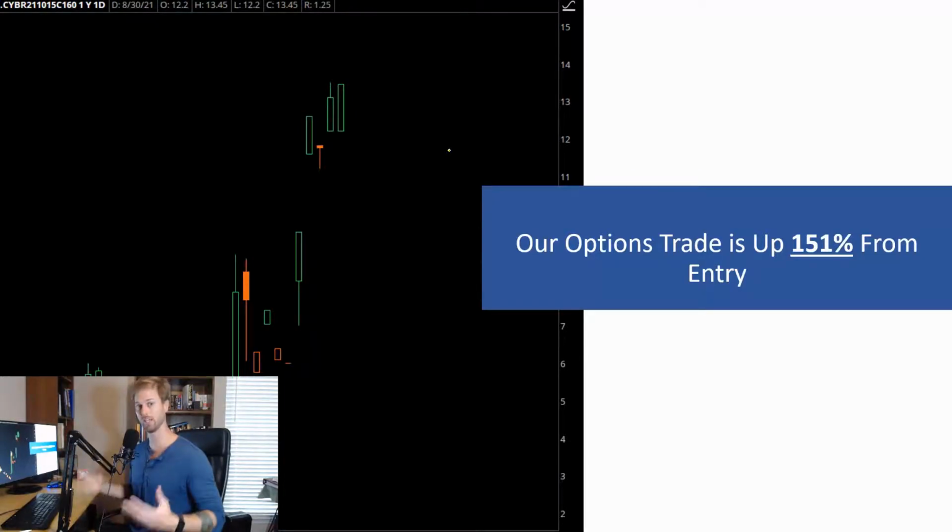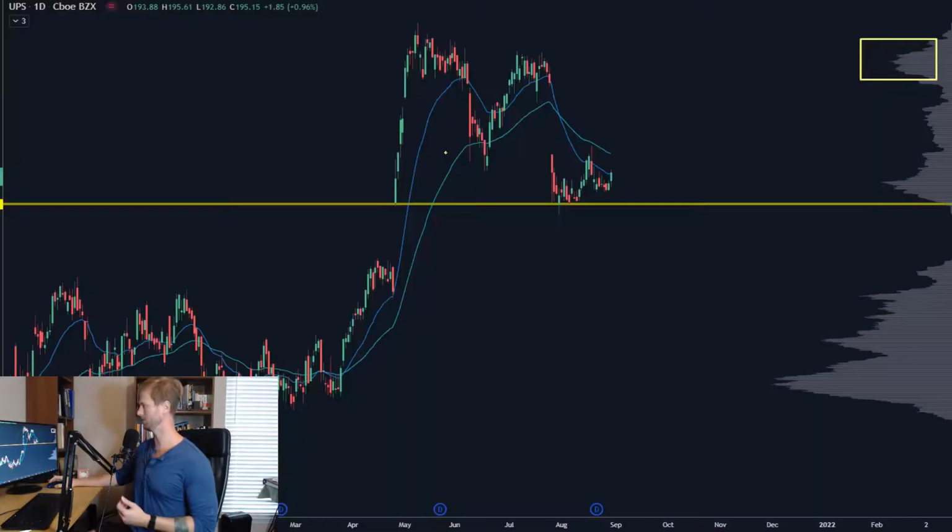And that's where we can get a very good edge with what we're doing. So here's another example, and this is a live trade that you could consider. Again, I'm not a broker dealer. I'm not your financial advisor or anything like this. This is for educational purposes only, but this is a chart of UPS.